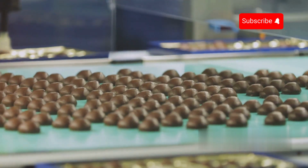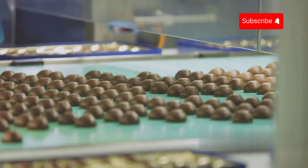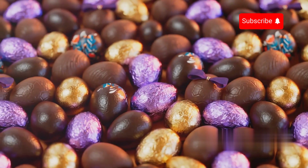Once the surprise is placed in, the two halves are precisely aligned by automated machinery. They are then gently pressed together using a touch of heat, which melts the chocolate slightly, acting as a natural adhesive to perfectly seal the egg.